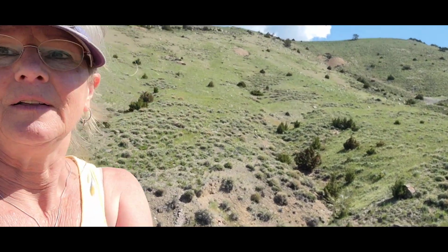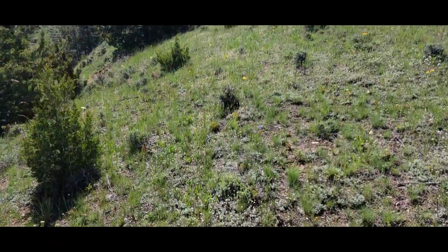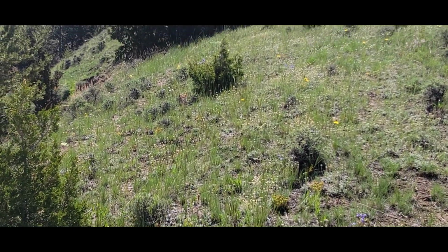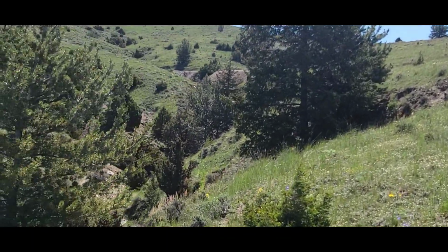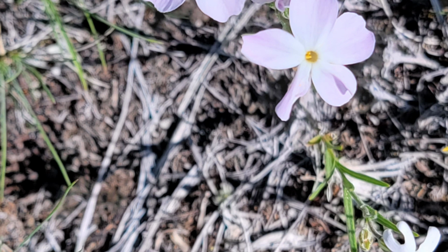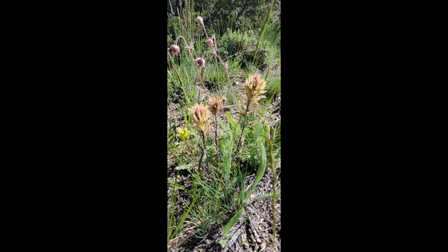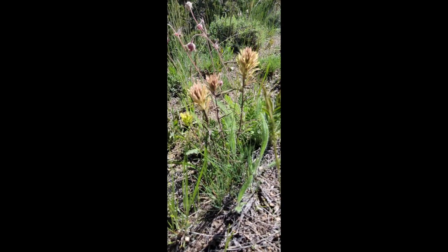Oh wow, this is pretty. Show you the ground here. Oh, look what I found. Anybody know what those are? You want me to tell you? I'll tell you. Indian paintbrush. Those are going to be bright orange once they pop up.